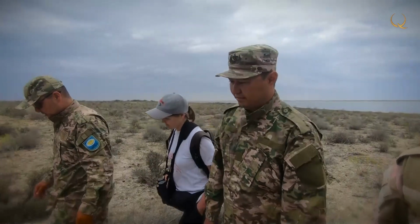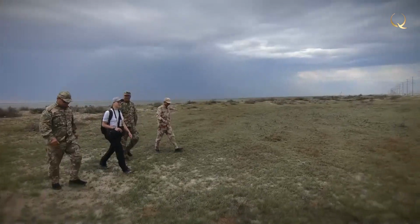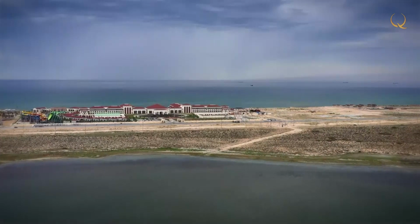The tourist flow to the lake is controlled by the inspectors of the Ustyurt Reserve. This is a potentially attractive place for tourists. We should not forget that this is a conservation area and an extremely vulnerable ecosystem.